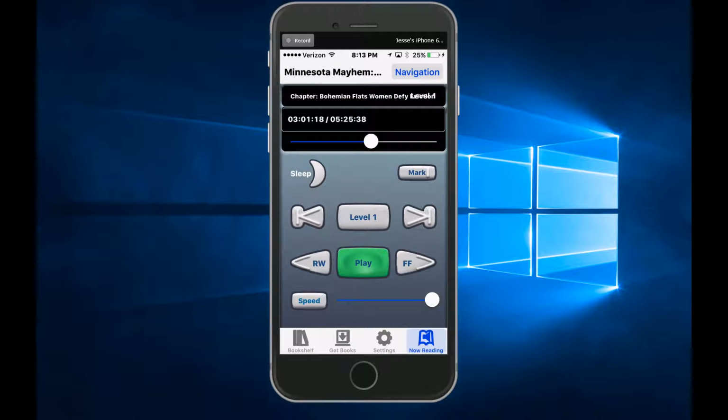So if you have one of the hardware digital talking book players with the cartridges, this screen should look very familiar to you because it looks just like that player. You have the big green play button, all the controls around it. I can hit play.